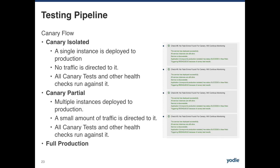At this point we're going to deploy more than one instance to production, and we'll also let a small amount of traffic go to those instances. And again, we're going to rerun all those Canary and health checks against those instances, the same as in Canary isolated. So if there's something terribly wrong and your app just explodes when you deploy it in production, we won't get past Canary isolated. It'll fail, and you'll have to go fix it.